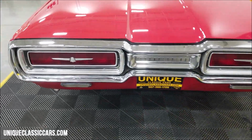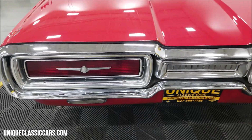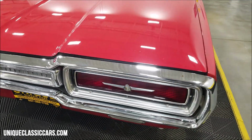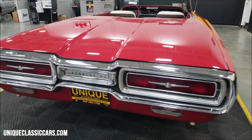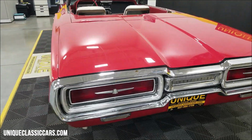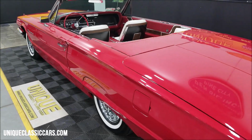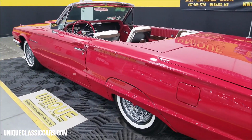Come around to the rear, let you check out the chrome and bright work back here. Notice there is a spare tire in the car also. And you can see the trunk pics in with the still pictures. Show you what's going on back there. White vinyl top. White vinyl interior with bucket seats up front, center console. We also have power windows in this particular car.